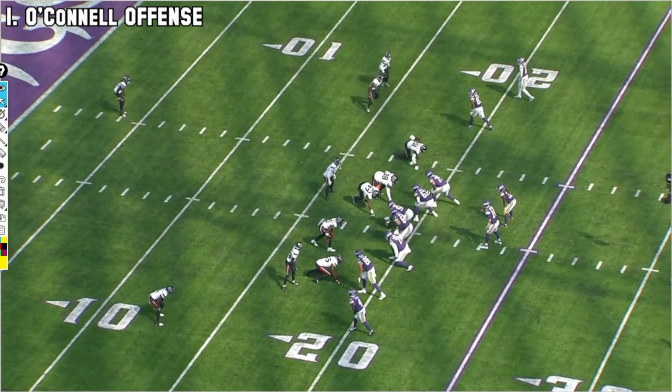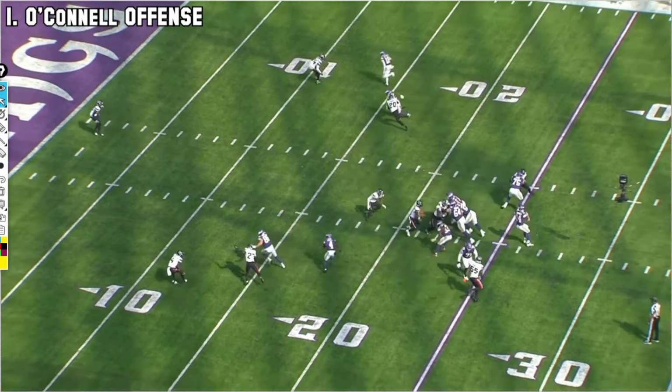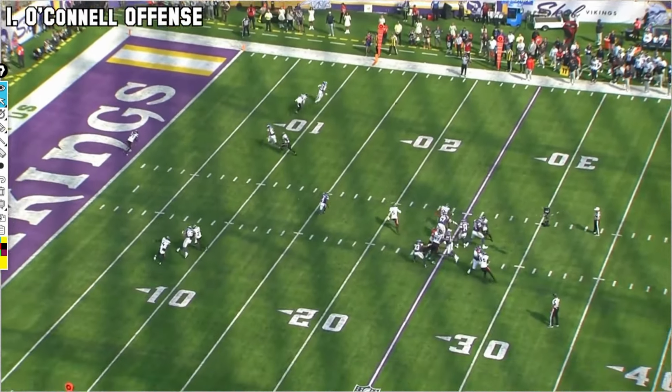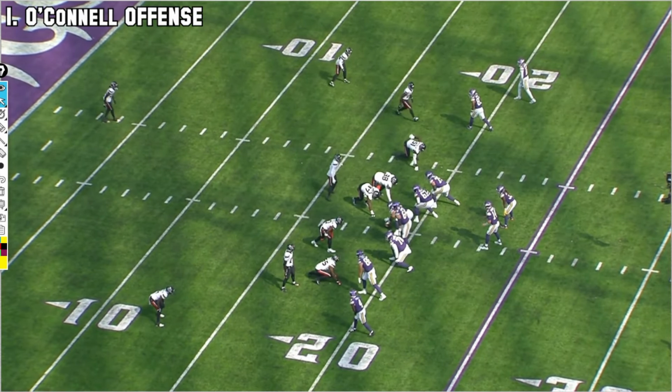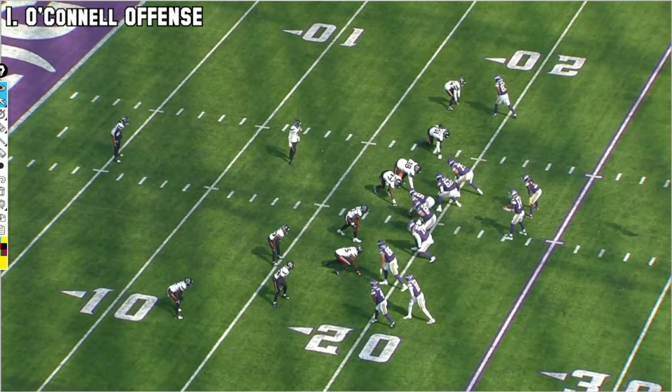And first thing that stands out is the Kevin O'Connell offense. It is working quite well. Darnold at QB, also doing a very nice job. And I'll just break down some plays. I'm not going to go into too much depth, but this is just something that I've noticed on the film that you might want to expect when we play the Vikings.